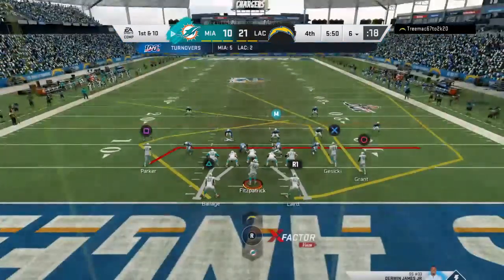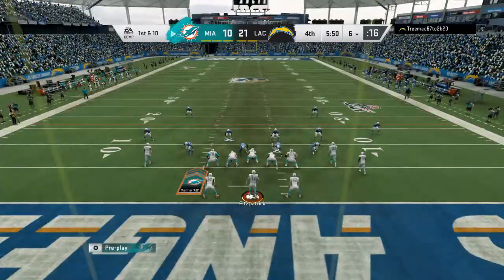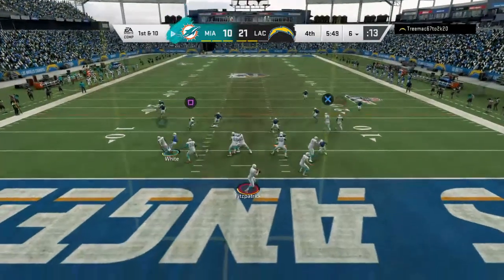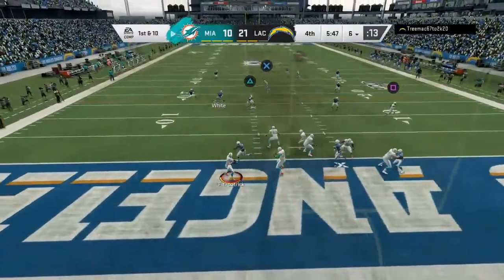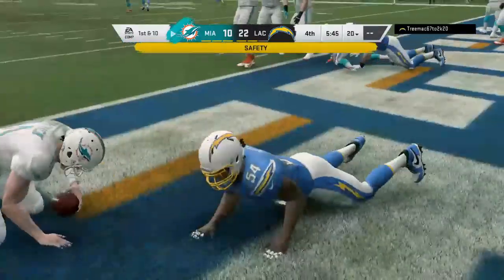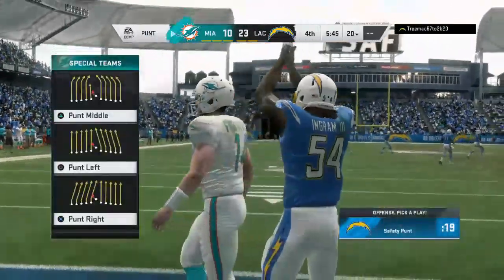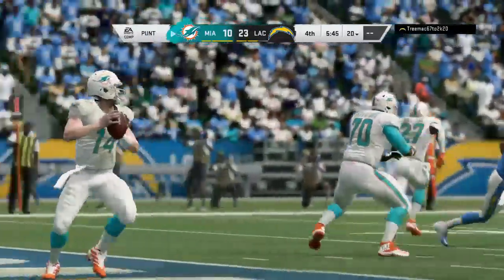The Dolphins at the line ready for their next drive. And last time the formula was pretty simple. 1-play drive, long pass. Maybe they just want to do that again, right? And that's exactly how you want to draw things up. And they're going to sack him again. The 5th time they've gotten him today, and this one results in a safety. Well, there is still time to recover from this.